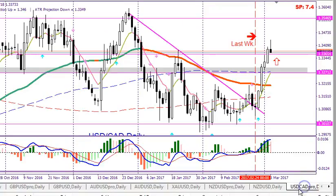Now we get to the US CAD. Let's take a look. Wow, this is one of the currency pairs that's shooting up to the stars. And take a look at this movement. How many pips do you think that is? Okay, I will tell you: 320 pips to the upside from down here.